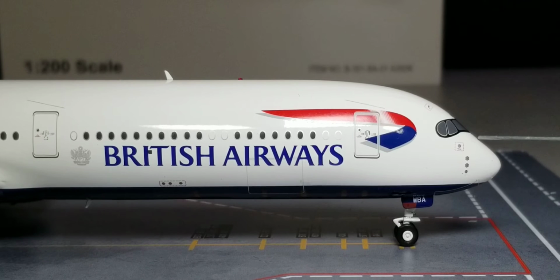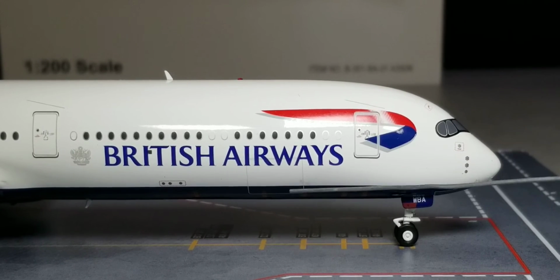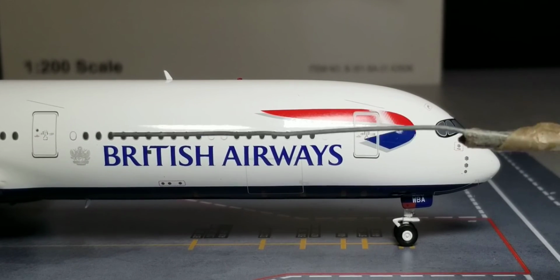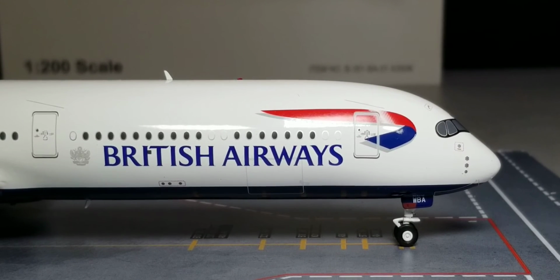The nose cone, the windshield wipers, the cockpit windows, the power escape hatch door, the British Airways ribbon logo, the British Airways billboard title, the front cargo containing loading door, as well as the coat of arms logo you see displayed next to the British Airways billboard title.